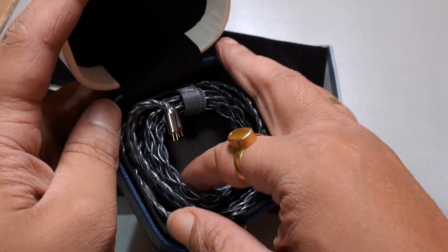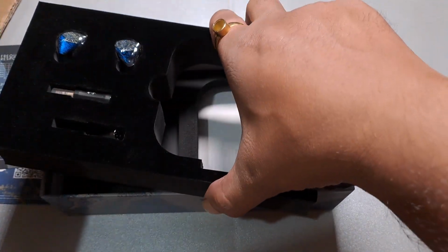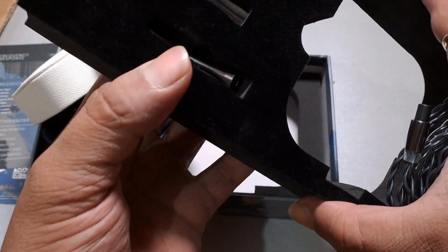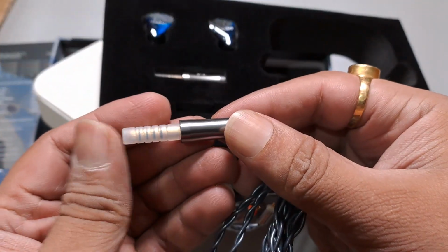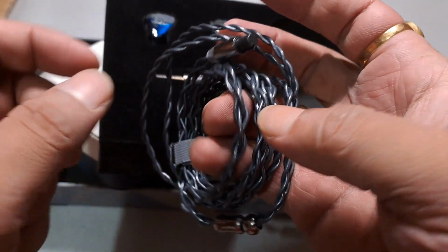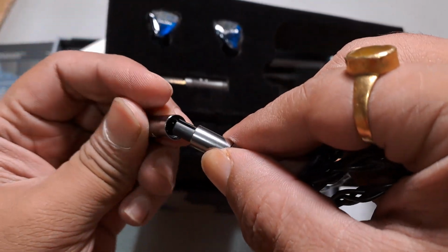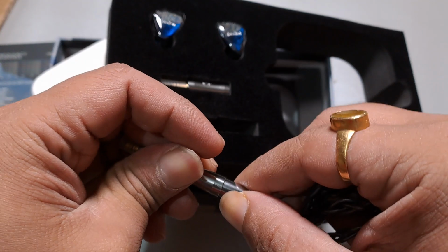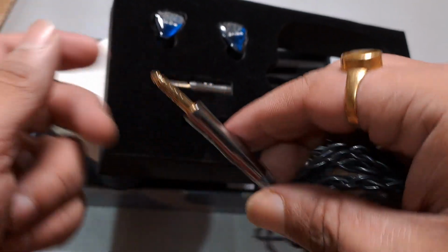Yeah, we have the cable here, which in its own looks very good, and we are getting the modules here, 3.5 mm module and 4.4 mm module. So push insert type of modules, much easier to install and take out. Fairly decent.